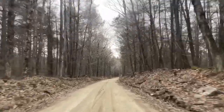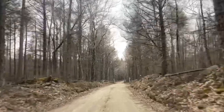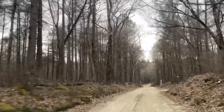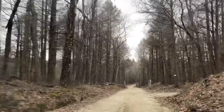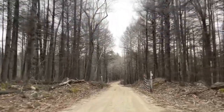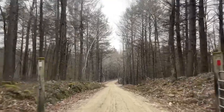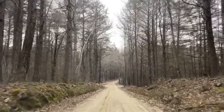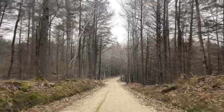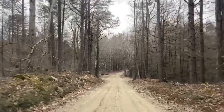What's cool about this road is that both sides are conservation land. Now they do a select cut timber harvest every so many years. They're in the middle of doing that right now, so there might be some logging operation going on out here, but most of the time it's pretty quiet. See some wildlife out here. We've seen a moose out here once.